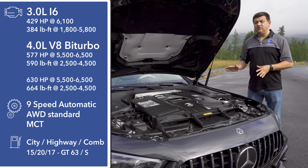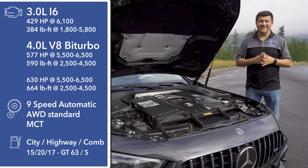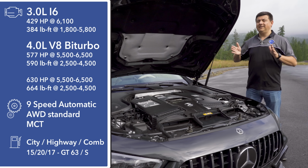Both the 4-liter V8s are mated to a 9-speed automatic transmission. Now, I know there's been some confusion about that. This is not a dual-clutch transmission. It is still the same 9-speed automatic design that we find in the rest of the Mercedes lineup, but they've removed the torque converter and they've added a clutch pack.